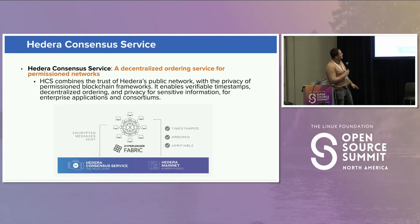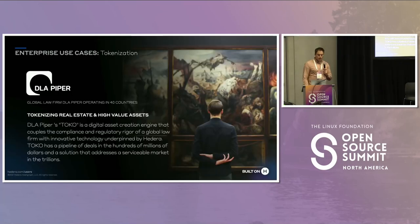And so the idea is that you have a Fabric deployment communicating with the Hedera mainnet that allows you to get reliable timestamps from the main blockchain and certain ordering properties, while still keeping things running privately on a private permissioned Fabric chain. One use case of this is Toko, which is, interestingly, a digital asset creation engine from a very technologically savvy law firm. It's a really interesting use case for tokenization, and we have a bunch of materials on it if you're interested.